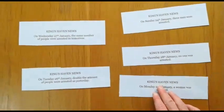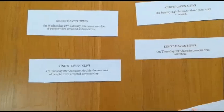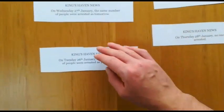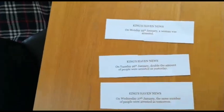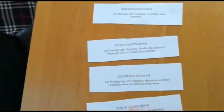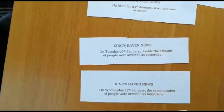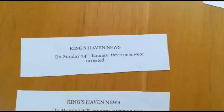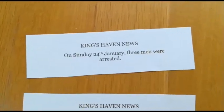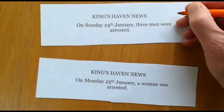So the first thing I would do if I was trying to solve this, I would put them in order. So Monday, Tuesday, Wednesday, Thursday, and I have Sunday, which would come before Monday. So now I've got all my days. So I'd read the first one. On Sunday 24th 3 men were arrested, so I'd write 3.